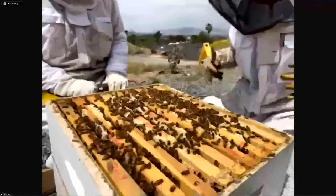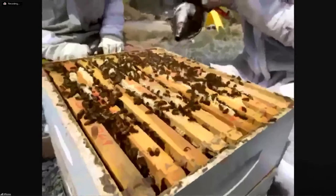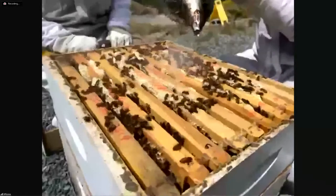All right, so we'll first begin by giving them a gentle smoke, so hopefully they'll go further down into their colony so that we aren't disturbing them too much. You can see that they're moving down once you spray them with the smoke.